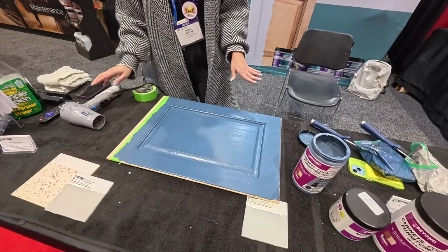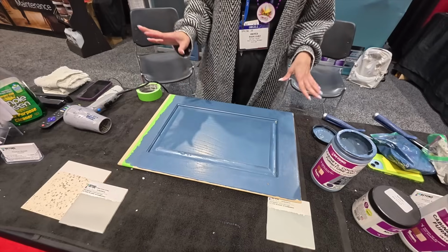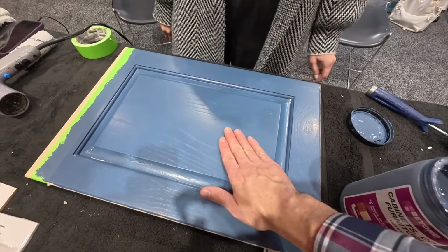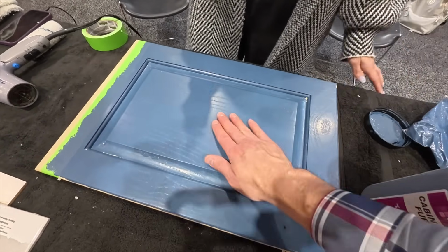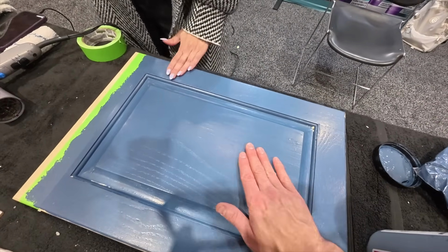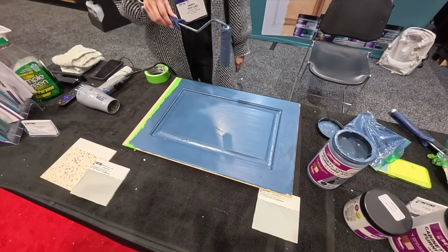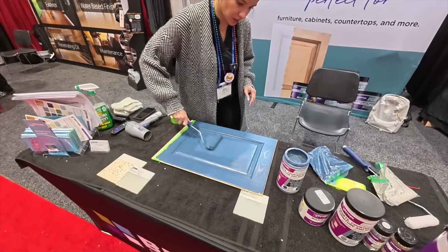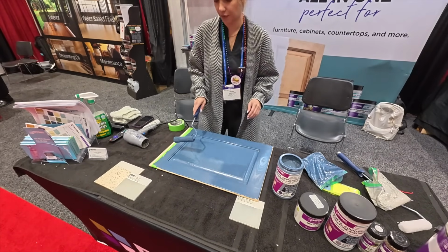So in 20 minutes it will be dry to the touch, but we recommend apply the first coat, come back in 2 hours and apply the second coat. I mean, you literally just did this in front of me, less than a minute ago, and it doesn't feel tacky at all. It feels extremely smooth. And look at the coverage, it looks like I sprayed it on, but I just used this roller. So I'm just gonna, with the paint that I have here, apply the second coat, and cover the areas that I missed in the first coat.